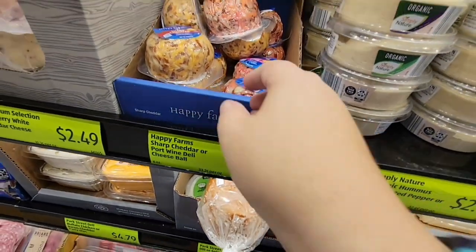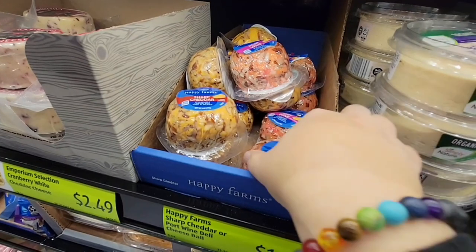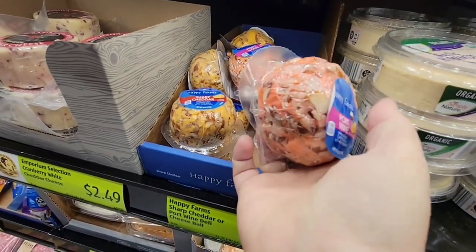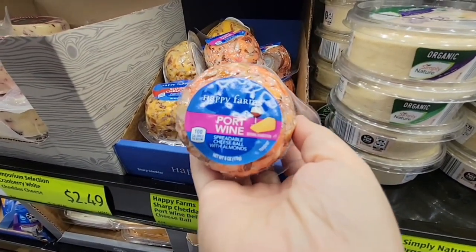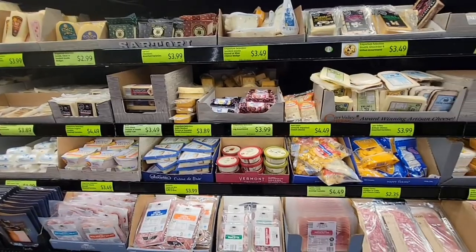I mean, look how fun these are. $1.99. The sharp cheddar, like little almonds, and the port wine. This port wine cheese ball, I remember just when I was a kid, that was a big deal in my family to get one of those with the crackers.